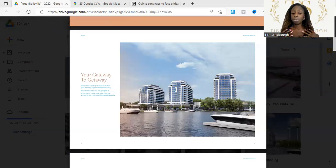So the beautiful Porta Condos will be located in Belleville, Ontario. Belleville is a beautiful tourist destination. You have amazing waterfront communities. You have colleges and universities in the area, great amenities, a population of just over 50,000. So beautiful, beautiful area just on the outskirts of the GTA.